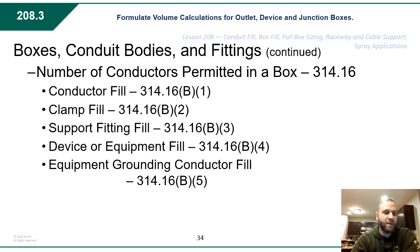Clamp fill. If I have an internal clamp, it's going to be counted as one of the largest conductor in the box. So if my largest conductor is a 10 wire and I have an internal clamp, I just added another 10 wire to my count. Same with support or fitting fill. I added another of the largest conductor.